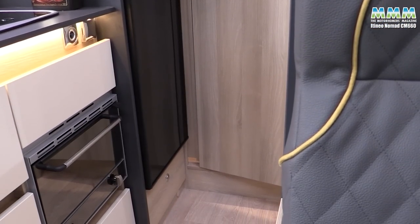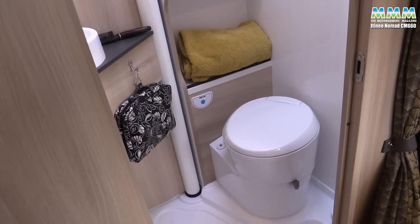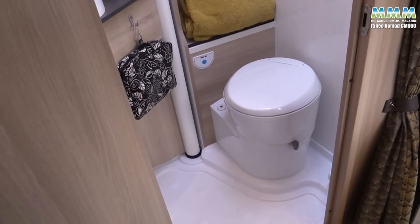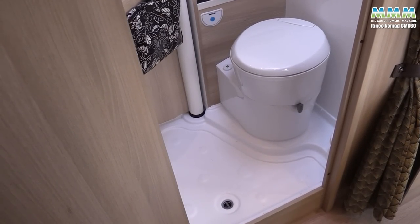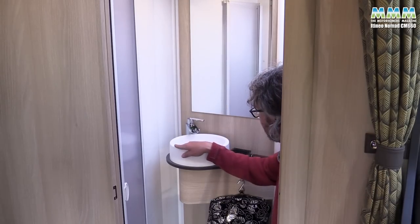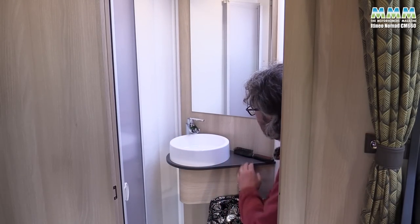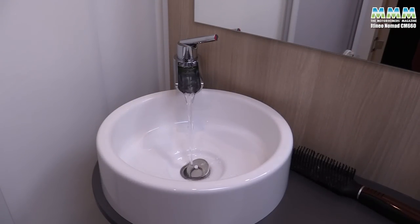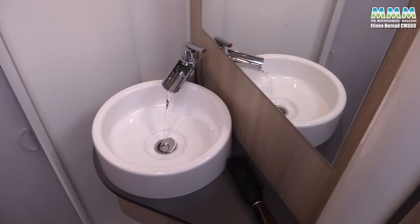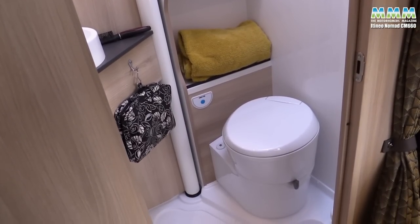Now, there's certainly no shortage of leg or shoulder room when you're sitting on this swivel cassette toilet. And not only that, it's not one that's mounted up high, so you don't need legs like a giraffe to sit comfortably. Better still, you've got this nice wash basin with a little bit of worktop alongside and this very posh sort of waterfall style tap. I really, really like that. I mean, that's the sort of thing you'd normally find in a 100-grand motorhome, not a 63-grand motorhome. And it all feels very nicely finished.